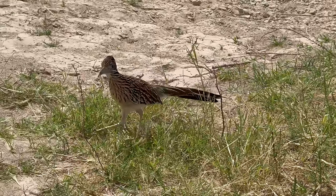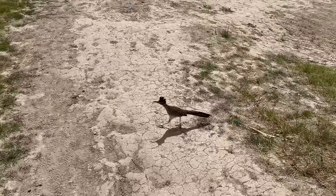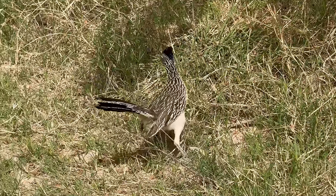Ooh, check out the roadrunner. They are actually all over the place. You're not afraid, are you? Beep, beep. Hello there. Well, that was a very, very rewarding hike here at Big Bend National Park. Now we're going to take that road back, and there's a couple more trails that we might do.